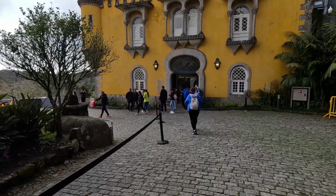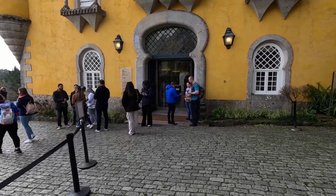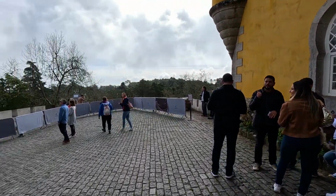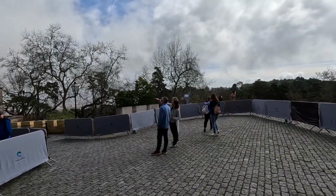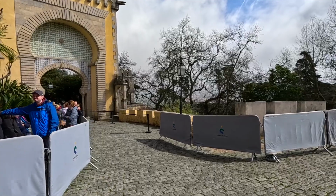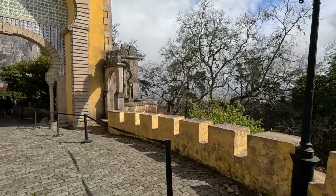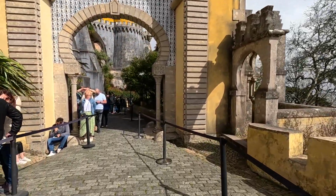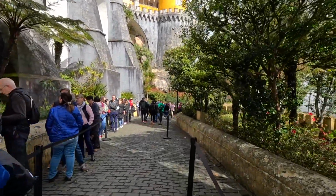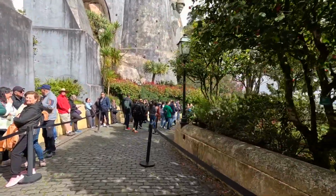Okay. You see, I got rejected because the ticket that I got is only for the park, which also gives me access to the terrace, and that's what I'm looking for actually. I'm not actually looking for the palace from the interior, because that's a waste of time to go inside the palace. But we will see. We will see where the entrance to the park is.